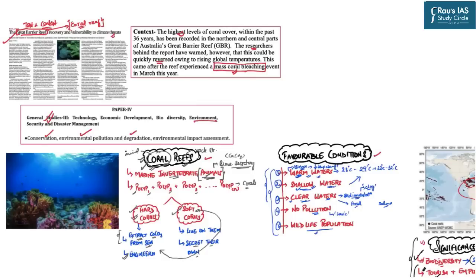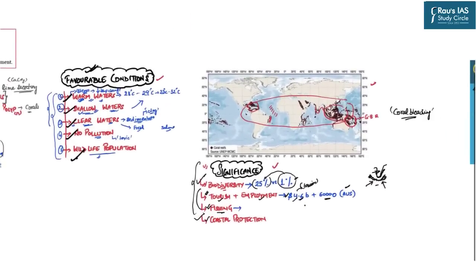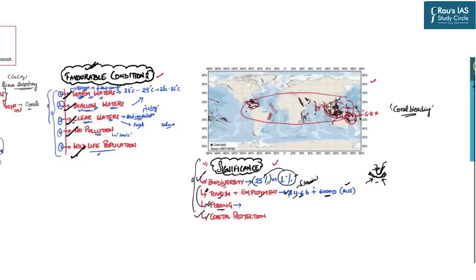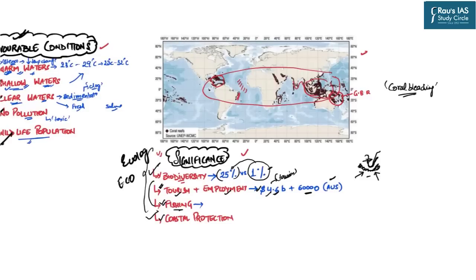So initially we discussed what exactly we mean by corals, what coral reefs are, and what the different types of corals are, that is the hard corals as well as soft corals. Then we saw which are those favorable conditions which lead to coral formation, that is warm waters, shallow waters, clear waters, lack of pollution, and presence of wildlife population. And then we saw the global distribution of the coral ecosystem across the world, and here we learned that coral formation takes place in the shallow areas of the tropical waters. Then coming to the significance, we saw that there are ecological, economic, geomorphic, as well as health significance.